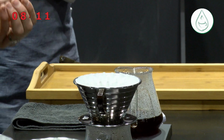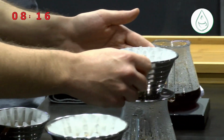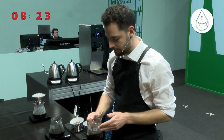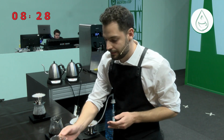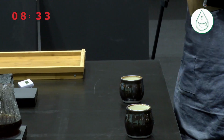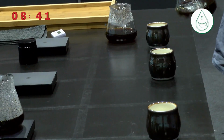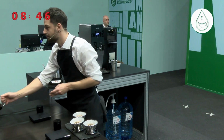And now, we finally came to the most beautiful part of the whole experience: enjoyment. We will start by evaluating the hot aroma. Please swirl the decanter, evaluate the aroma, and wait for me to pour the coffee into your cups. Here we are, please.